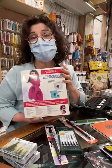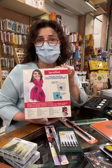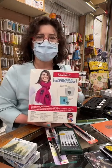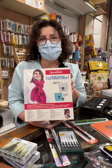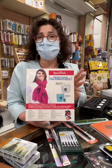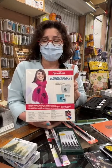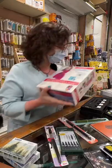Someone wants to try block printing, screen printing, this is a great set to get started with. Speedball makes these amazing sets. We have a couple other brands that you could take a look at, but this is all encompassing for someone who wants to do any printmaking and get started with it. It's just a nice intro set, and then you can always get the other products separately afterward. But that's what Speedball is known for, putting together these complete sets as an intro.